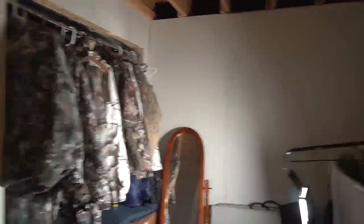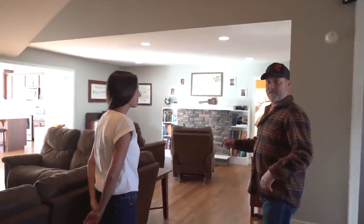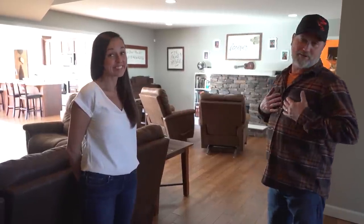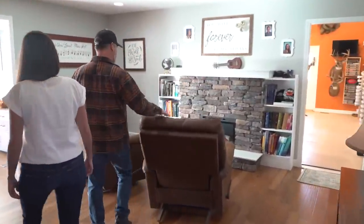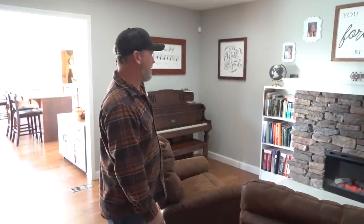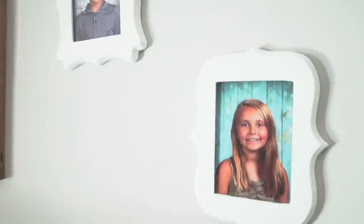So we can head up this way. Now this is the main part of the living room. A few years back, we decided to add on, and that wall right there was the end of the house. So my wife wanted her dream kitchen. I wanted my dream man room, so we did construction and got it done. So right this way, this is our lounging area. After a hard day's work, hard night's work, whatever my wife's got going on, we like to sit here and look at our fire. Built a little fireplace for us. Obviously our family, this is my oldest Jenna, Mackenzie, and we got Kaylee and Isaac. They're the reason for everything, and we love them.